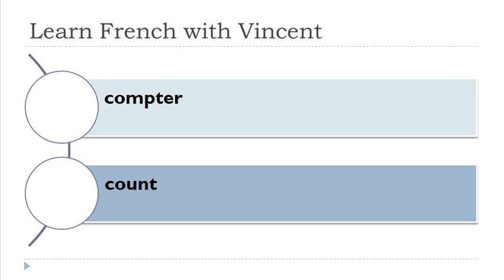Compter. All right, so OM, really like a nasal here. On, and then this P is not pronounced. Compter. Occuper. You don't pronounce the double C here, so it's really like occuper. Expliquer. Frapper.